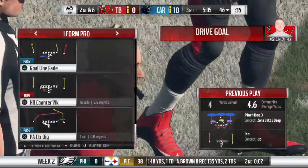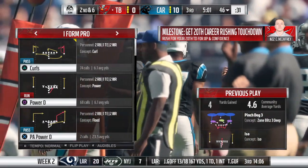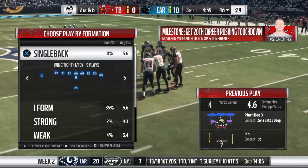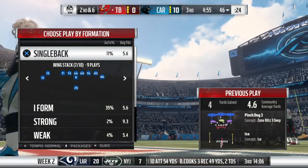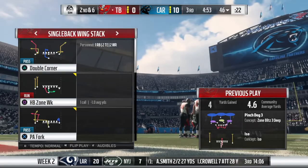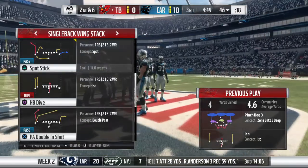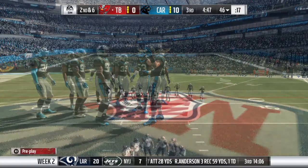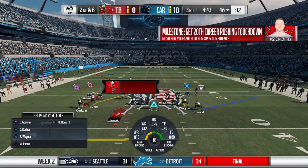Tough running there. That's a hard-earned 4 yards. Yeah, those are the unsung kind of runs. They don't fill up the stat sheet, but they do set you up in good position on second down. And they're 6 yards away from picking up the first here on second down.